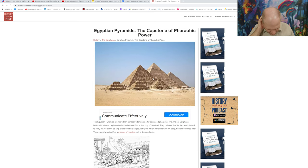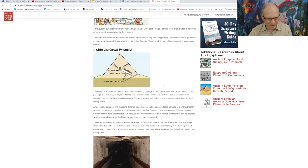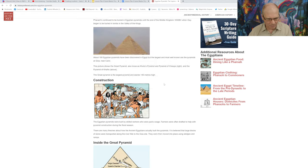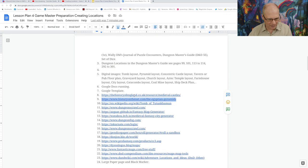Real maps tend to be realistic, but we need to enlarge most buildings because of 5 foot squares eating up rooms fast. Yeah, no, I totally get what you mean, but you use them as a template to build off. It's a starting point. So this is basically how they're constructed inside, the pyramid. It gives you a little bit of information. I pulled this one primarily because it's nice and condensed, basically. That's really the only reason I use this particular link.